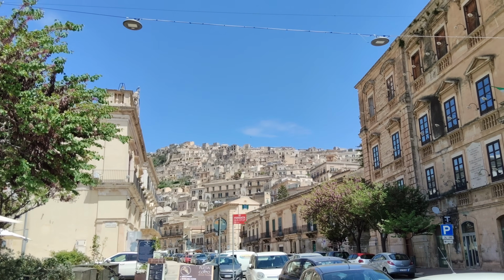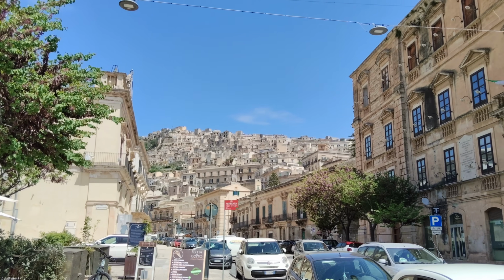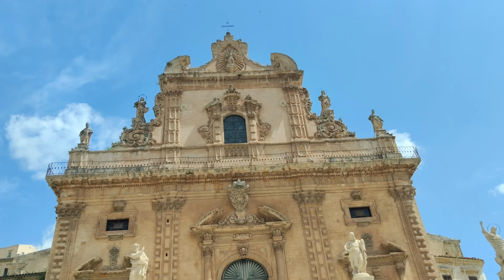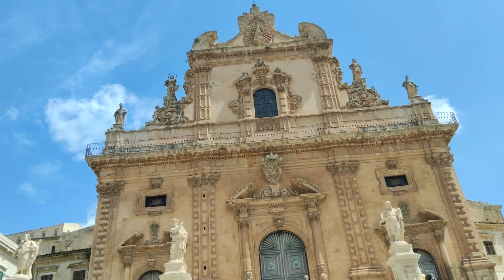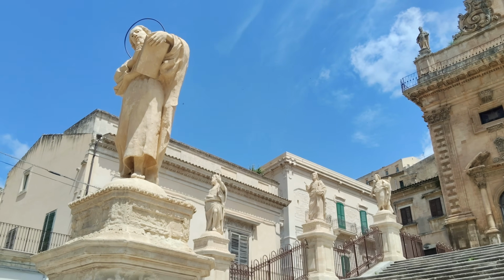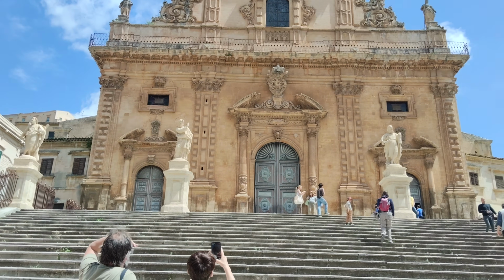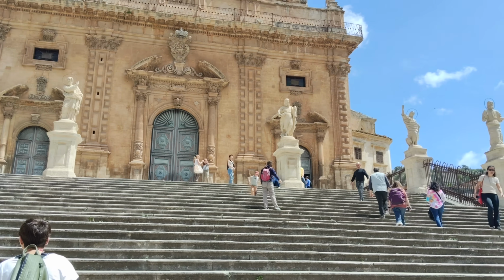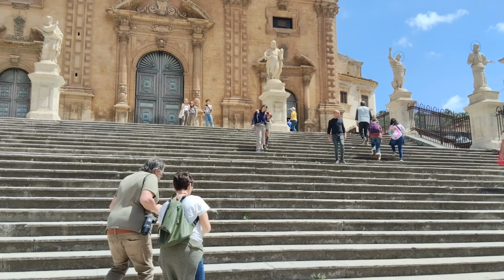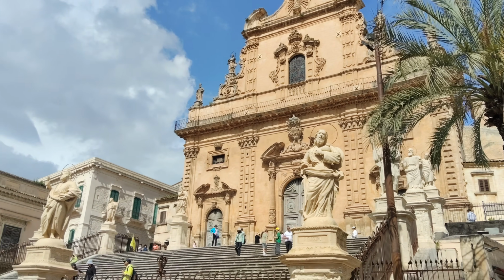Modica is separated in two ways: Modica Alto, which you're looking at over there, and Modica Basso down here. Behold the majestic St. Peter, built, of course, like everything else after the earthquake. And this was not the original site. The original Church of St. Peter was located elsewhere in town. Glorious statues of the apostles.